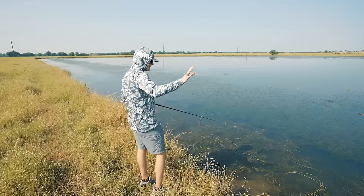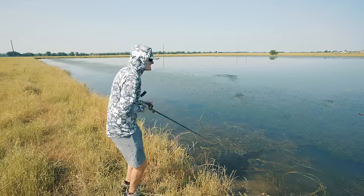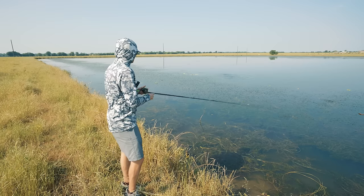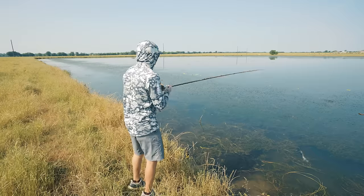You know, I saw a lot more bluegill there where I caught that fish. Oh gosh! Dang it! I don't know if I stung him or not. So we're gonna get my frog back out there.